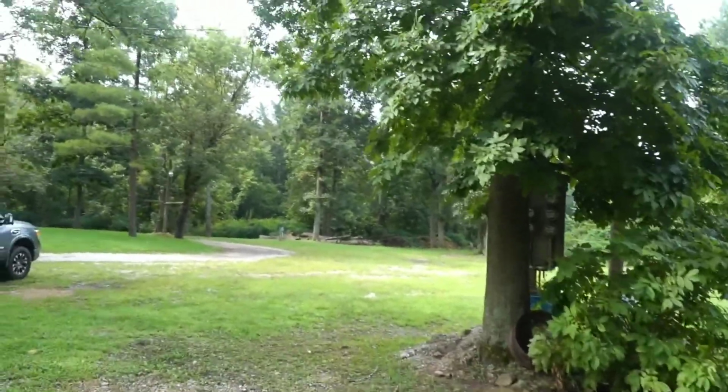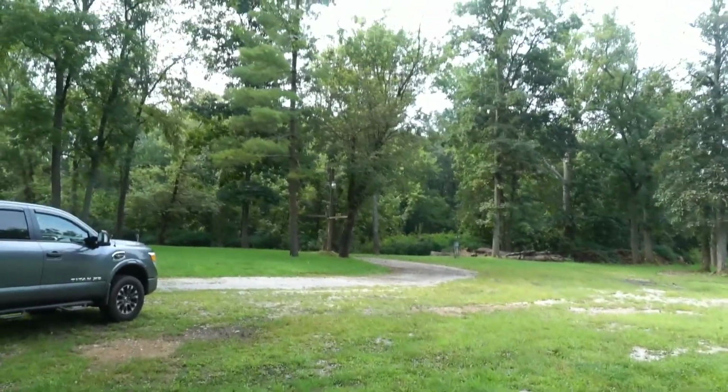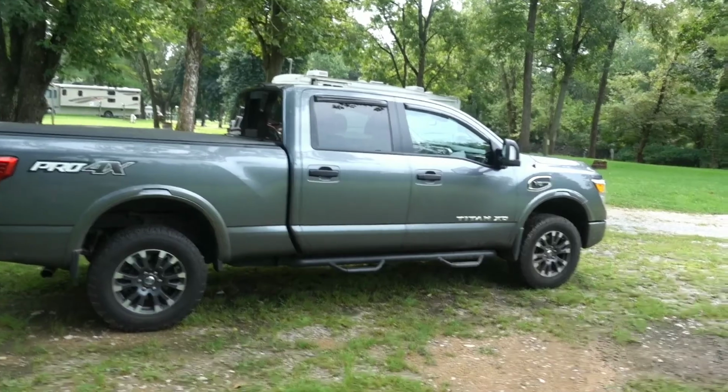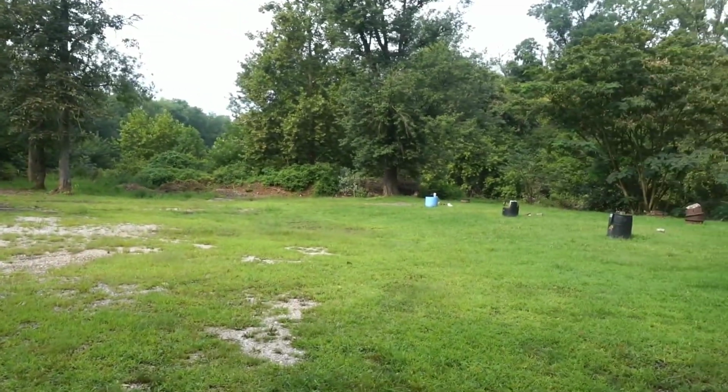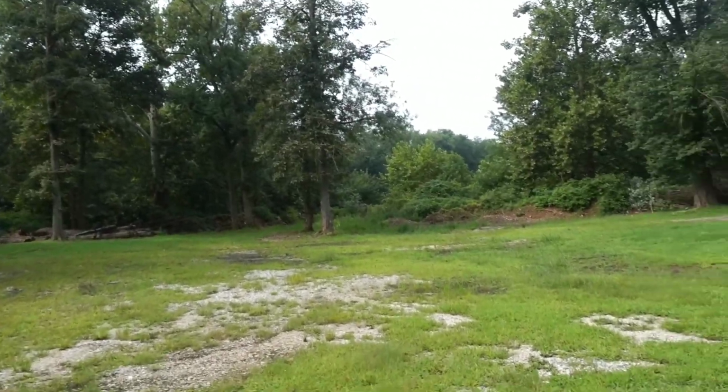Crazy. So we're gonna get in the truck and we're gonna drive around, do some exploring. Michelle and I want to take the truck over to a weigh station so we can get it weighed, so that we can have a better idea of what kind of camper we can safely tow with the new truck.